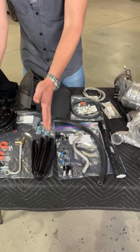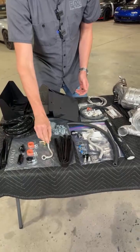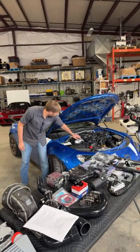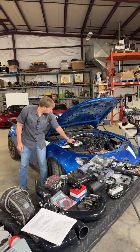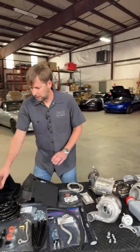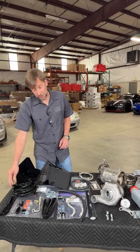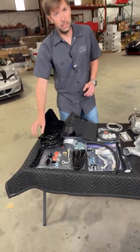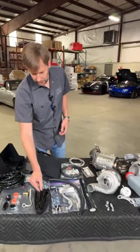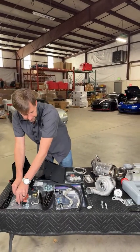This is the water supply kit. So we've got this custom formed hardline to get the turbo water away from the turbo right here. And basically make sure that everything is routed exactly as we want it. And also the silicone line is actually really, really good with heat. And also we want to keep it away from heat as much as we can. Heat sleeve, custom fittings here.